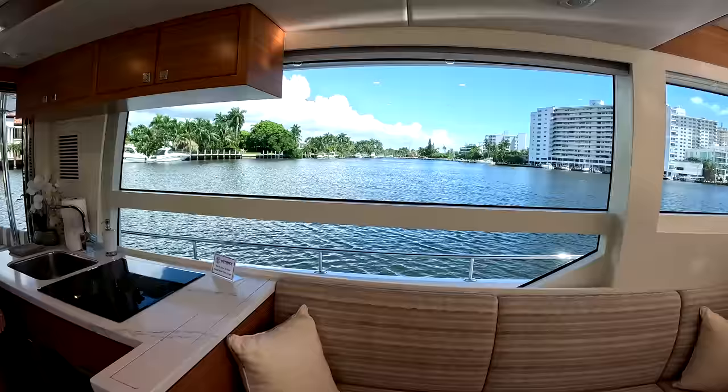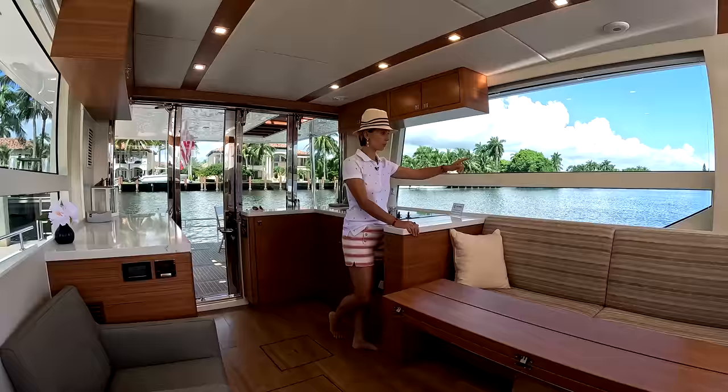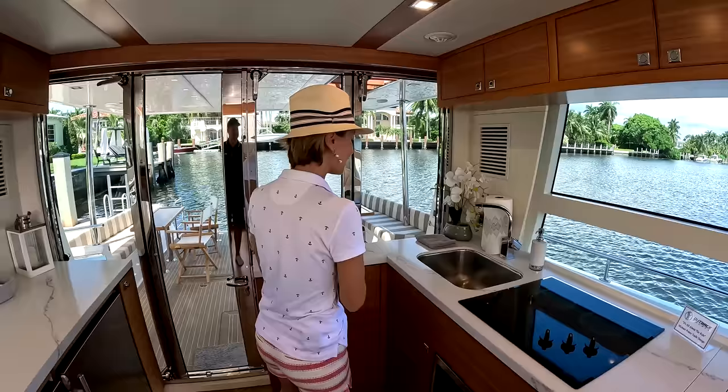The windows, I think that's what really jumps out. And I'm sitting down right now, and I can still see everything on the water, whatever's happening. It's so nicely done. I mean, heck, I can do the whole tour sitting here. All right. Get up. Okay, ready? Okay, it's not a large galley, so I think this tour is gonna go relatively quick.